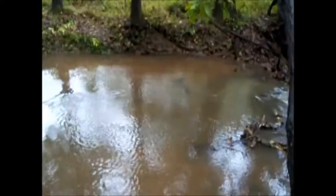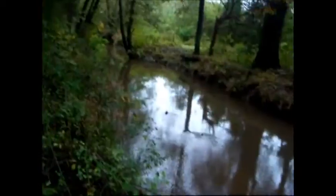Alright. Now, y'all know how the creek has been for the past couple days, in the past while that I've been doing these videos. You can see all kinds of sandbanks in it. Now you can't. So the water level is starting to rise.